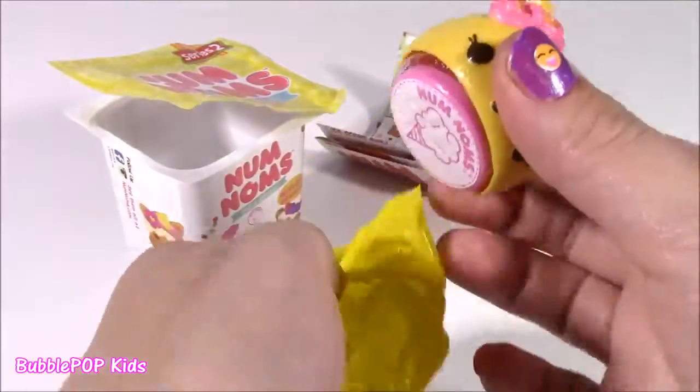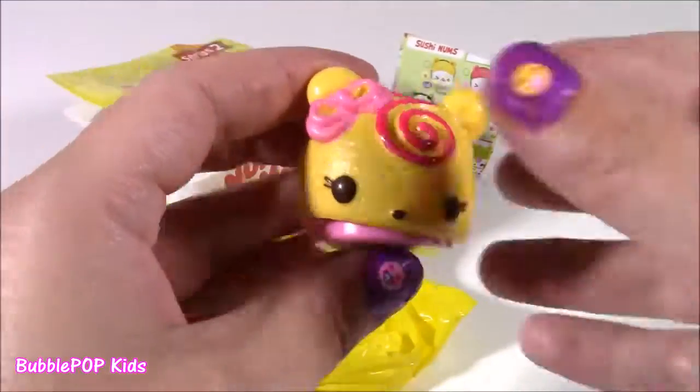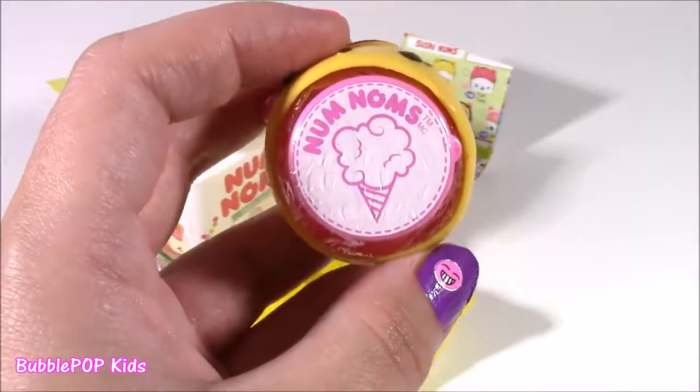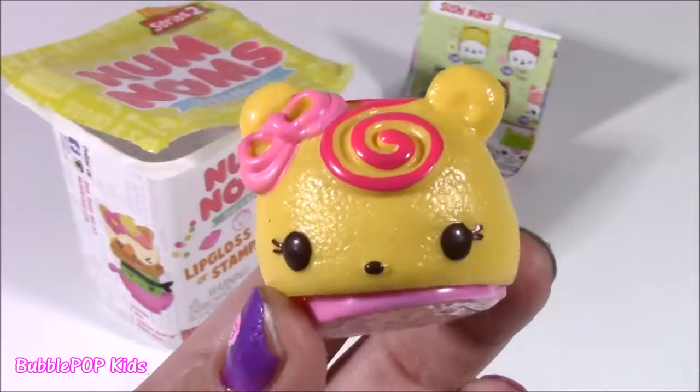And I did! What is this? Bummer. Instead of a lip gloss, we got a stamper, but it's super cute. It's a cotton candy one. Oh, look at this little cutie.